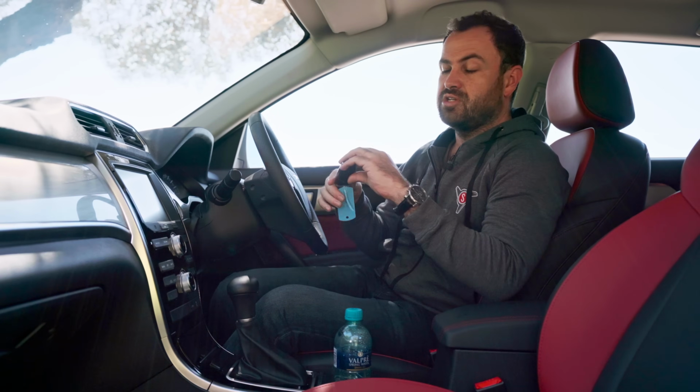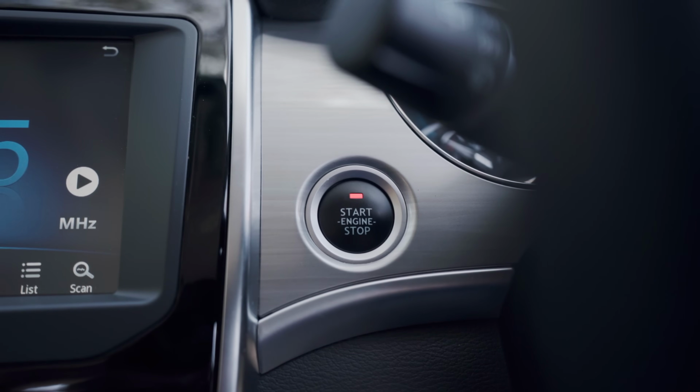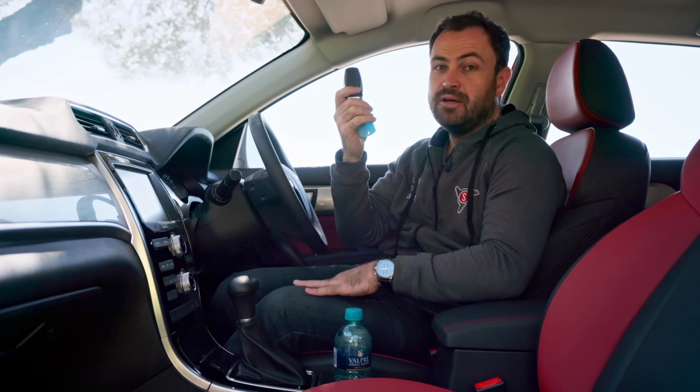And what's quite nice with this luxury model is you get keyless entry and keyless start. So when you walk up to the car, you just sort of put your hand on the handle and it opens, you don't have to take the key out of your pocket.